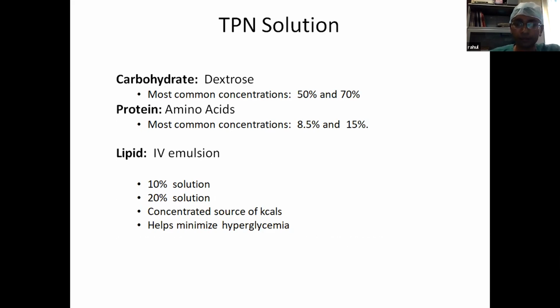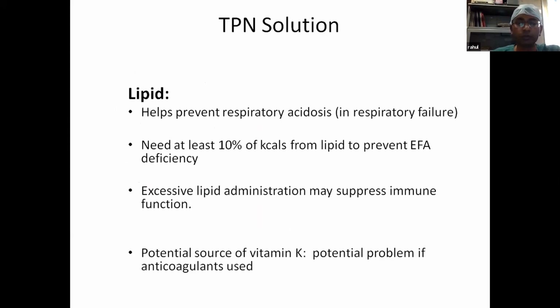Most of the parenteral nutritions contain first of all dextrose, either 50%, or sometimes in foreign countries they even use 70% dextrose through central line. But other components include the proteins, that is amino acids can be given. They are considered as partial parenteral nutrition. So most common concentration in which the amino acids come is 8.5% and 15%. Then lipid emulsion is also available separately, whether it is 10% or 20% solution can be given through central route.